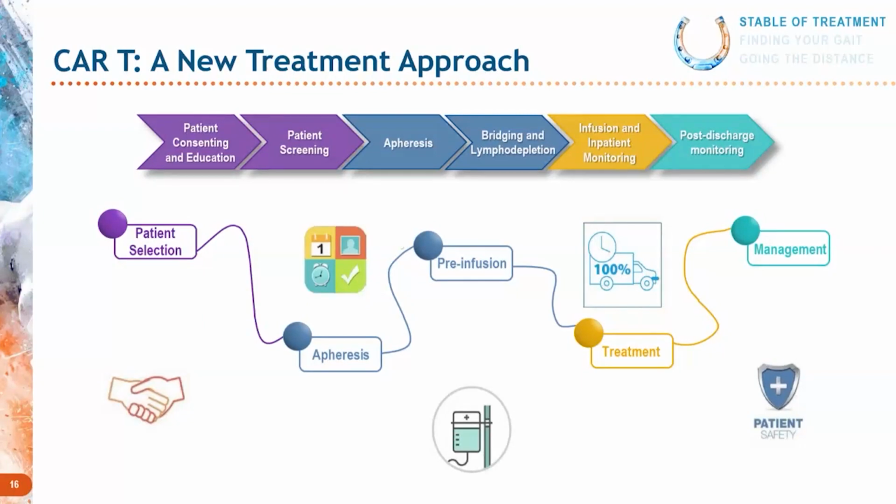So once a patient is deemed eligible, depending on the indication, they will go to a CAR T center. We know that CAR T is not available everywhere. It's available at institutions that are certified to administer this treatment, and really it's about whether they can manage the side effects. So you have to go to a CAR T center. And again, I recommend establishing that relationship with that center, if this is a treatment you're interested in, before you need it, because it is a process.